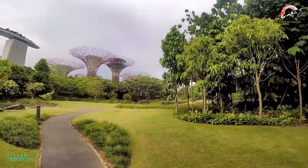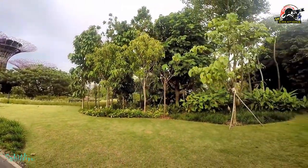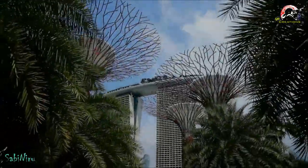And simply for those looking for respite with stunning views, we encourage you to visit it on your next trip.